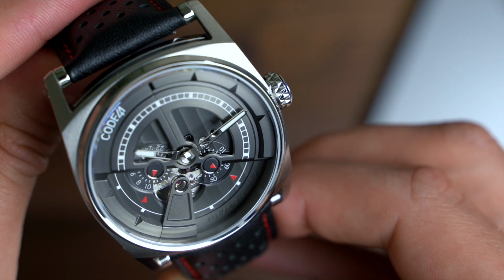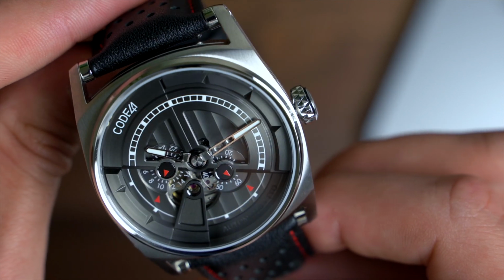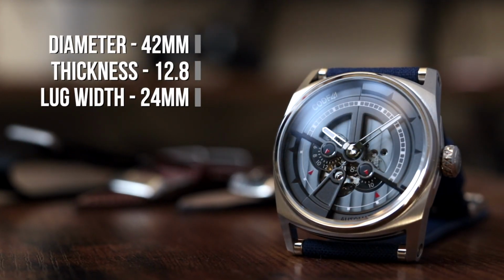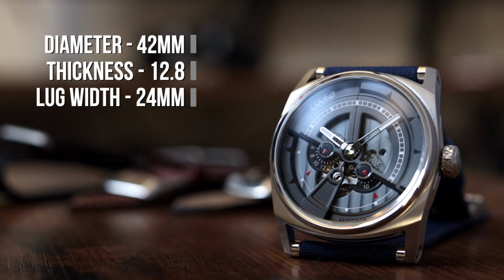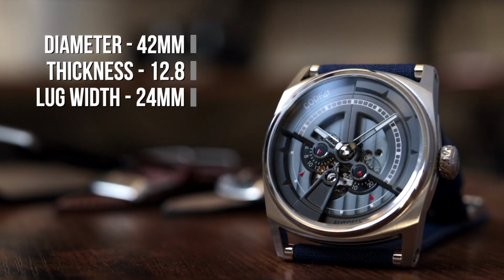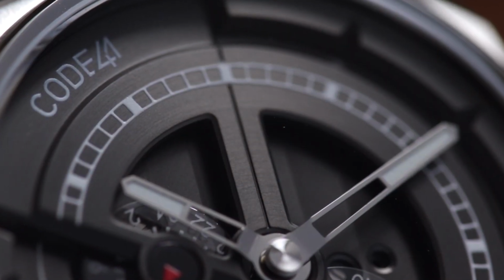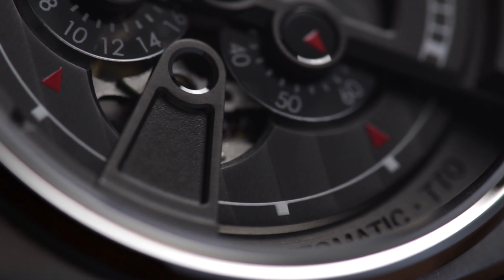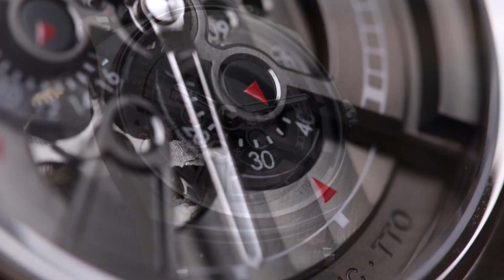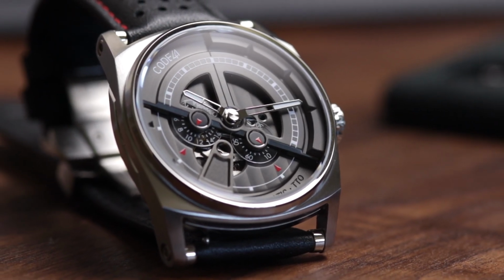The three-dimensional design of the dial makes it much more fun and interactive to look at, but doesn't necessarily help legibility. The watch is also quite big with a 42mm diameter and 24mm lug width. However, the slight skeletonization of the lugs help it to wear a bit smaller than expected. When you look closer, you can see that the rest of the dial is very nicely executed, with crisp edges and finishing to be found, as well as enough contrast to make sure that the different levels don't blend into one or become too hard to look at.